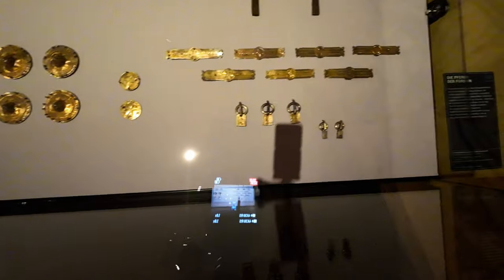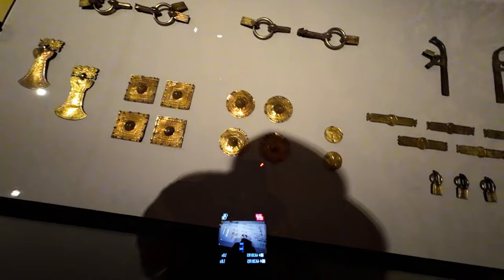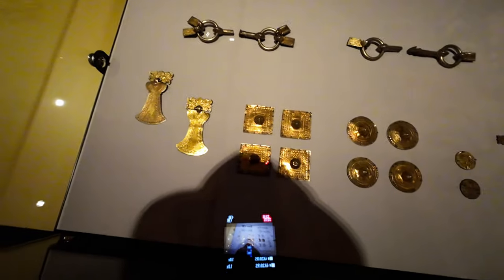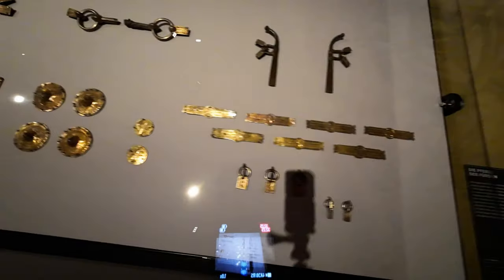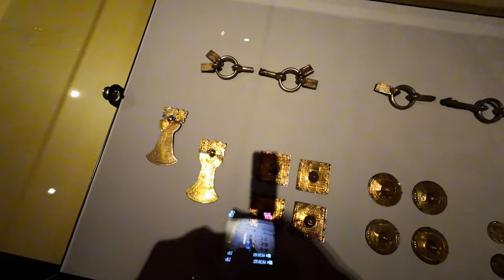And the detail that's gone into this workmanship. It's the same all the way through, basically. This stuff was made to a very high standard. And to think it spent centuries in a grave, never to be appreciated. And this is all horse tack that we're looking at here. There's the bits there at the top.